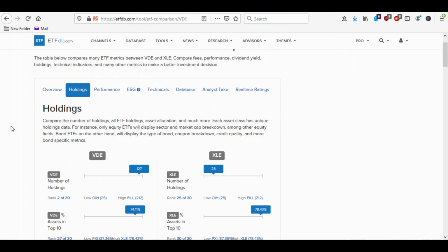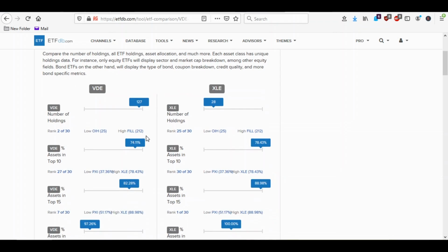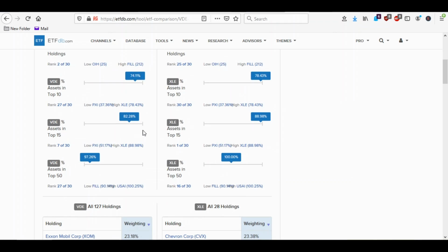In terms of the holdings, though, this is where they differ. XLE has 28 stocks in its ETF, while VDE has 127 stocks. But the concentrations are very similar. The top 10 stocks make up 78% versus 74%, and the top 15 stocks make up 82% versus almost 89%. After the top 15 stocks, the rest is 18% and 11% or so.